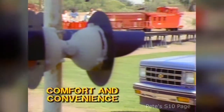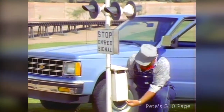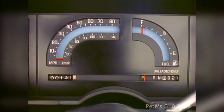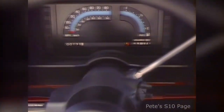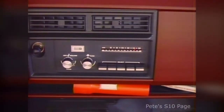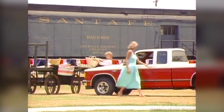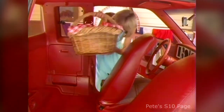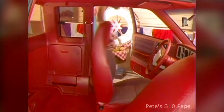S10's attractive styling continues inside the cab with an array of standard features, including a new ergonomically designed instrument panel that allows easy access to important functions and enhances visual appeal. And all S10 pickups have a standard locking glove box for securing valuables, a redesigned interior door panel with a built-in map pocket for handy storage. Maxi Cab seats up to four with optional front bucket seats and fold-up rear jump seats, offering spacious interior cargo room.